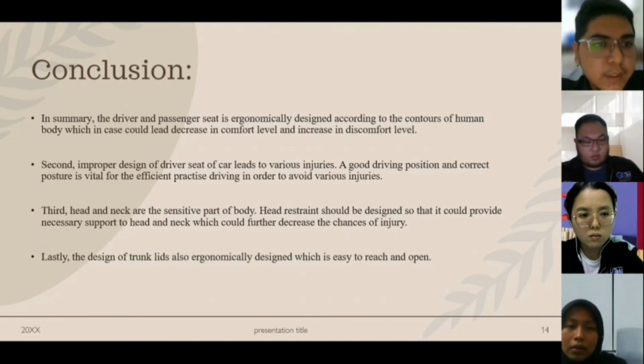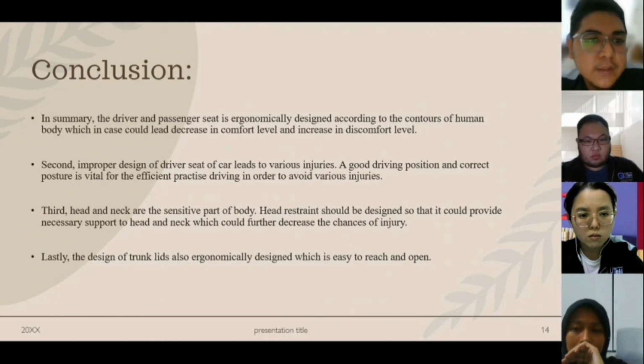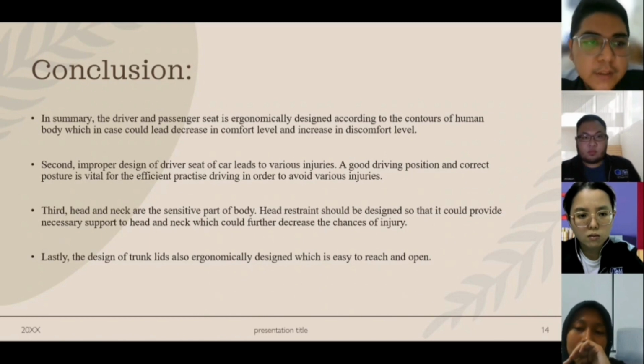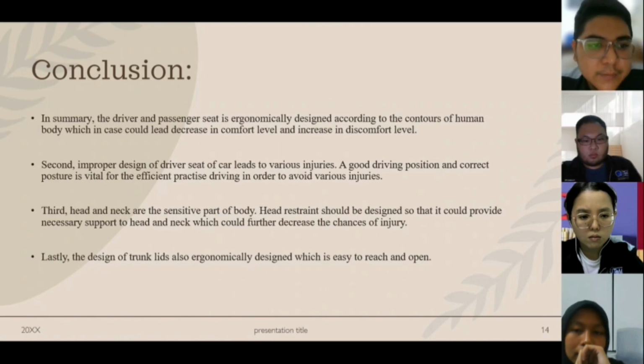For the conclusion, we conclude that the driver and passenger seats should be ergonomically designed according to the contour of the human body, otherwise it could lead to decreased comfort and increased discomfort. Second, improper design of the driver seat of a car leads to various injuries. A good driving position and correct posture are vital for efficient driving in order to avoid various injuries.